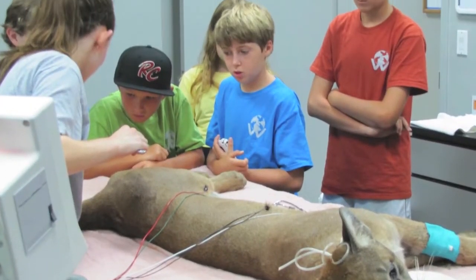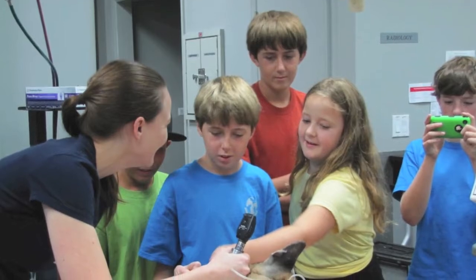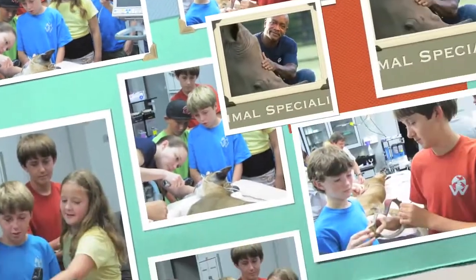Like with the two big cats that we saw, they had to knock them out, and there were a lot of people on hand to make sure it was going smoothly, and they were all working as one big team, so it all worked out really well.